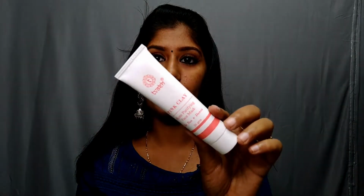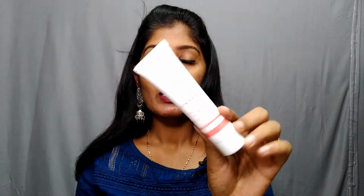So the first one that I pick up is the Thwak Pink Clay Purifying Face Mask, which is 150 rupees for 25 grams. So this is the sample size that I was talking about. This is a pink clay mask, basically an acne purifying face mask, which also helps in detanning and detox.